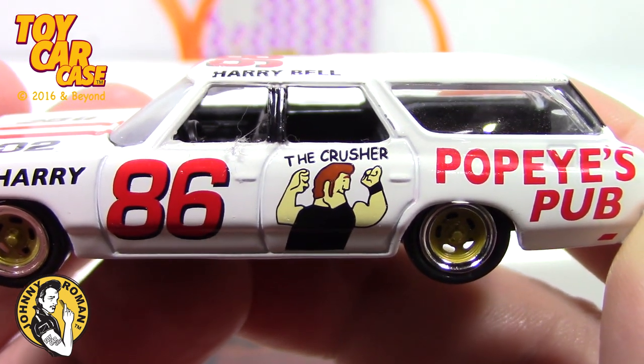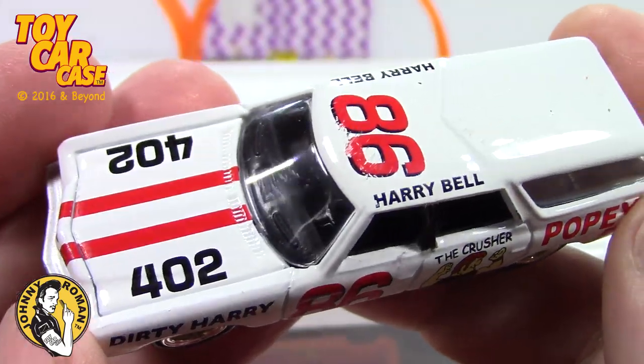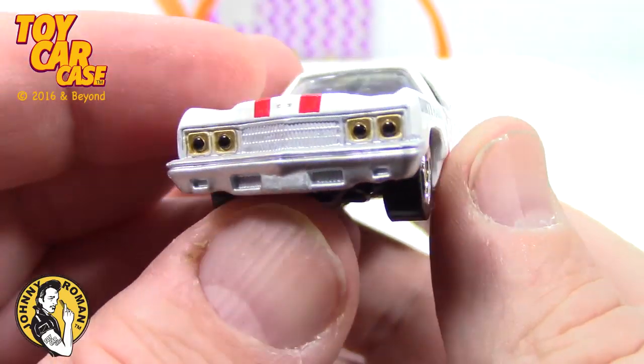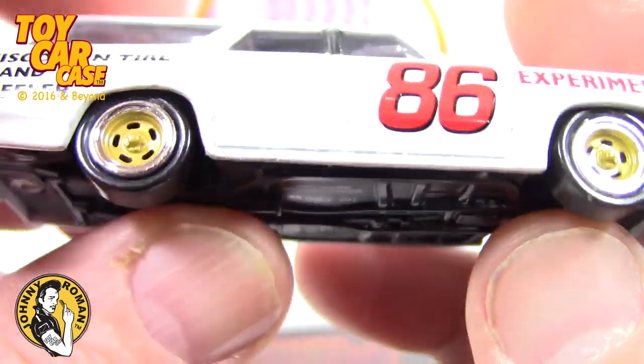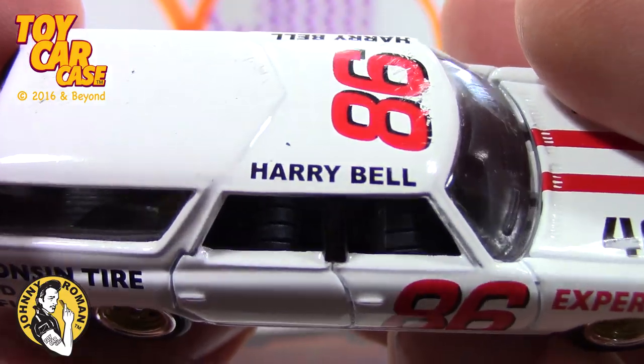The Crusher. Popeye's Pub. Dirty Harry. 402 on a station wagon. I have never seen this one before. It is so cool. Wisconsin Tire and Muffler, Harry Bell.